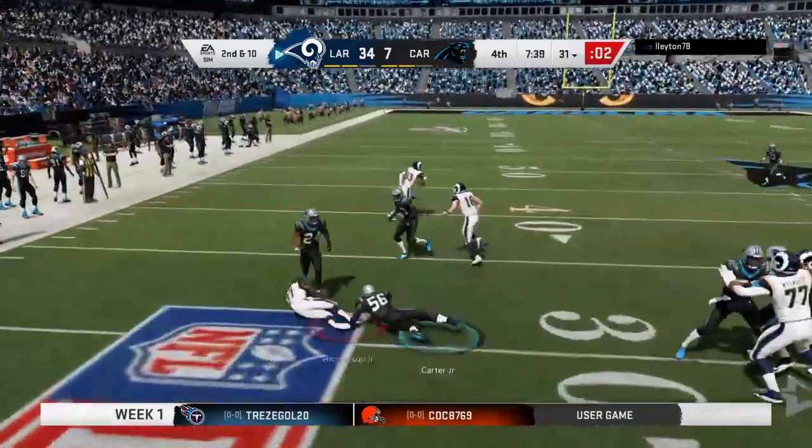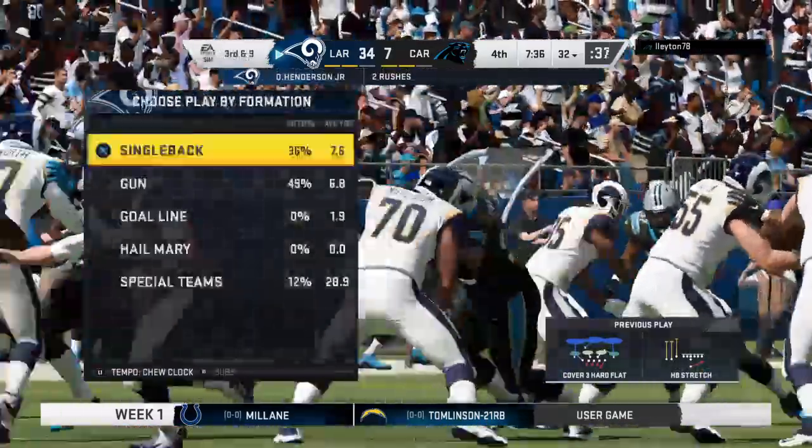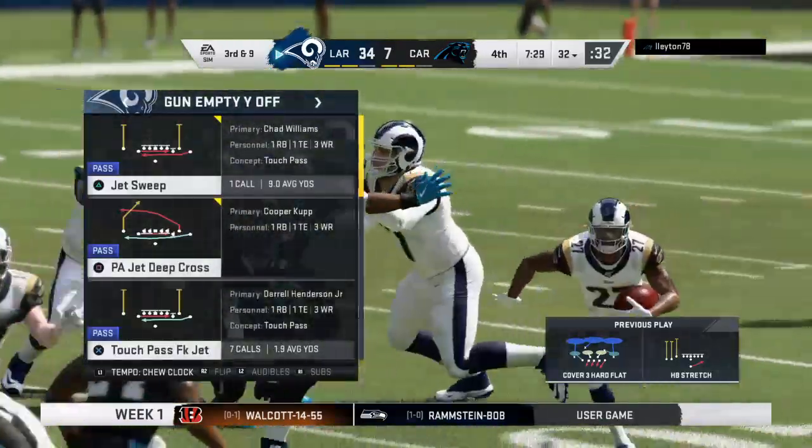2nd down, it's Henderson. And nothing doing. He's immediately taken down at the line of scrimmage. No gain on the play there, so that doesn't help. Now they're looking up at a 3rd and 9 situation.